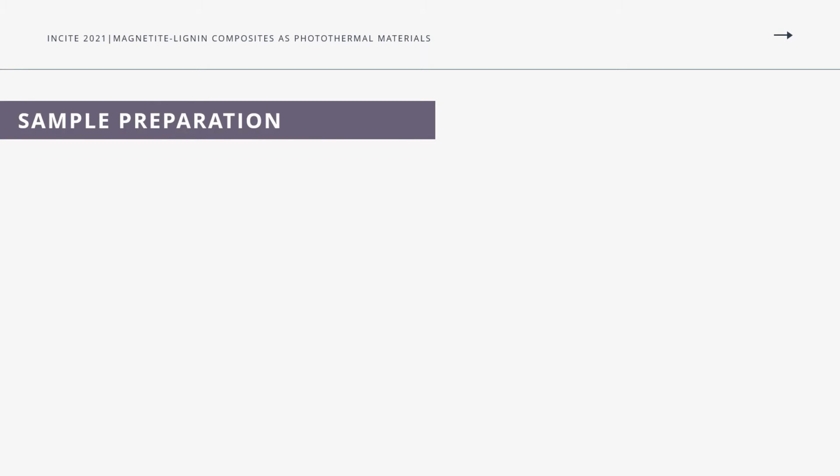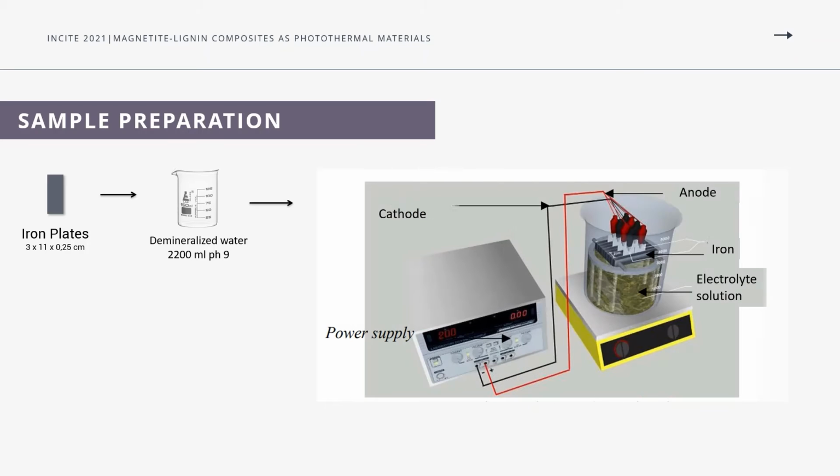The magnetite nanoparticles were synthesized by an electrochemical method following our proposed procedure. Typically, the iron electrodes were immersed in 2,200 milliliter demineralized water. The pH of the electrolyte was adjusted to 9 by adding 2 molar of natrium hydroxide. The electrodes were arranged into 4 rows, where each row consists of 2 electrodes separated by 2 mm to avoid electrical short circuit.